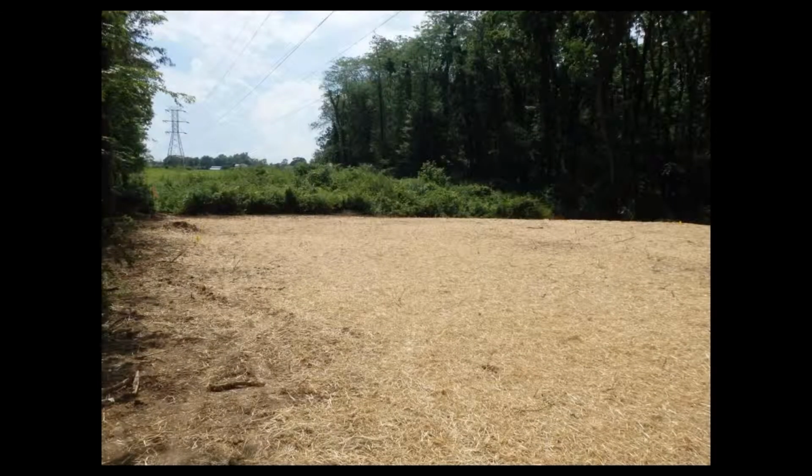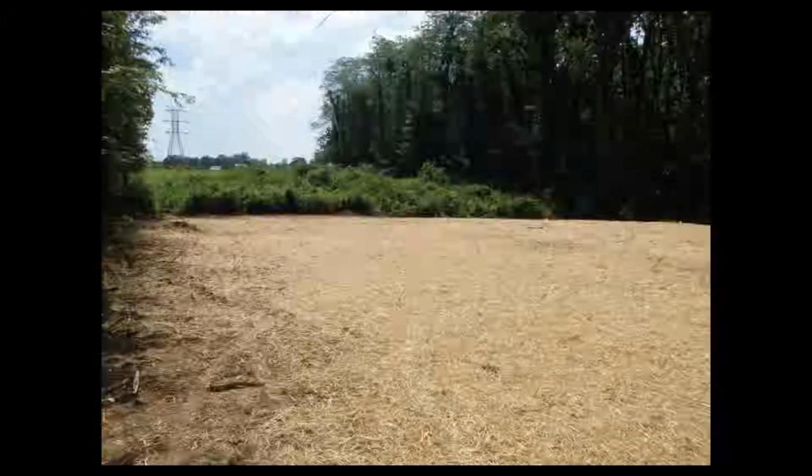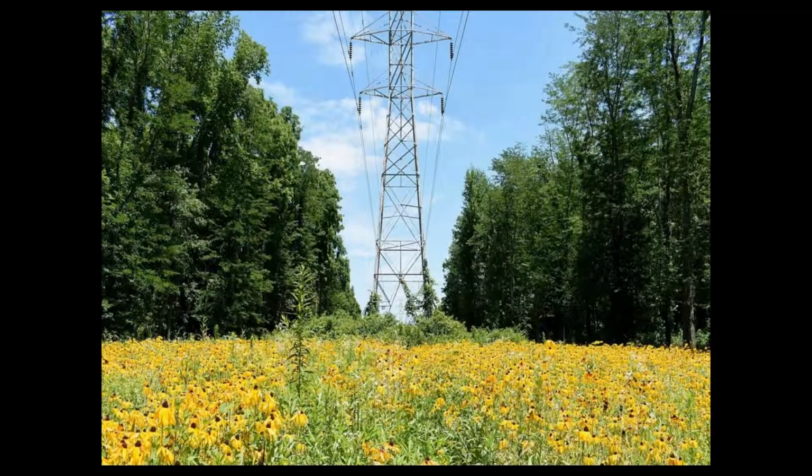We cultipacked, mulched, and within 4 weeks we had vegetation growing, at least what we felt would have been 70% coverage, and this is what the site looked like later that summer. So we did the plantings around April and May. By June, July, this is what it looked like.